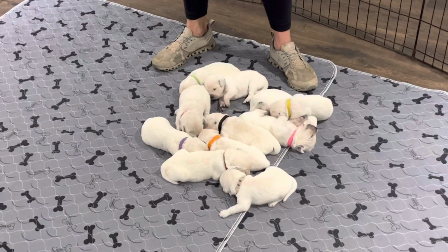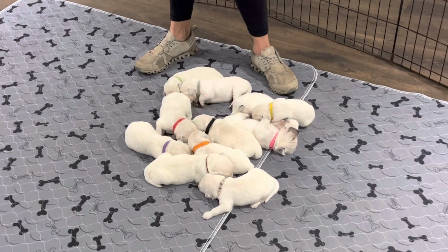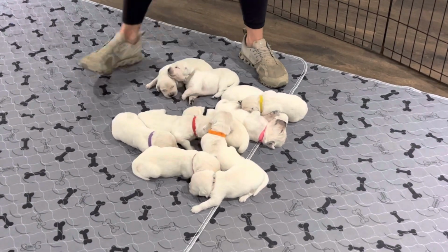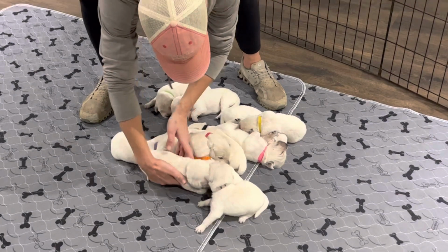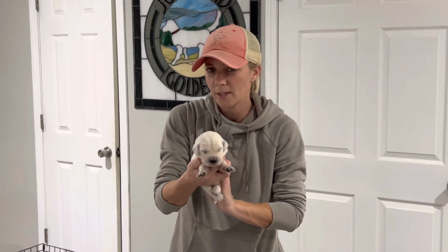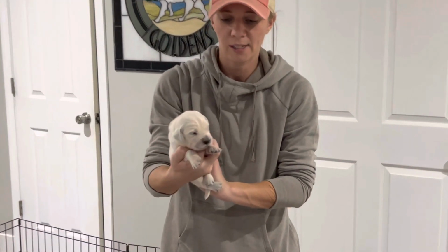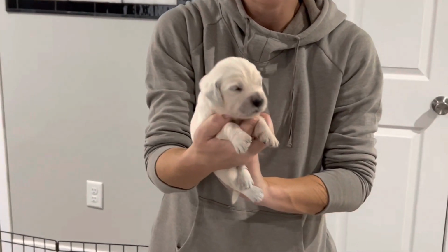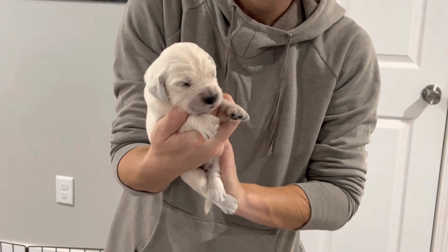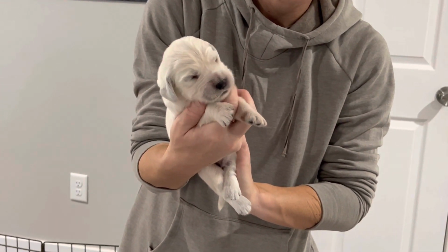I wish I could say I memorized all these weights, but it's just not possible. Also at 1.9 is Mr. Brown. So we've got 3 boys that are really close in size, and you'll see we got one that's a little bit smaller, and then we got our little guy. So this is Mr. Brown.